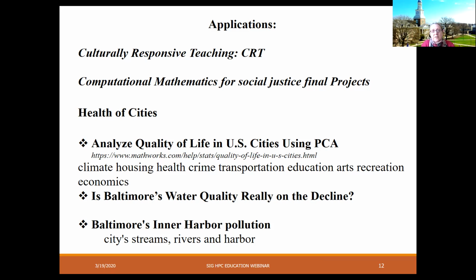Culturally responsive teaching: I was inspired a long time ago by a study done inside MATLAB. I'm not paid to advertise MATLAB, it just happens that I am using it. The study was analyzing quality of life in US cities using principal component analysis. In my class, I teach principal component analysis.